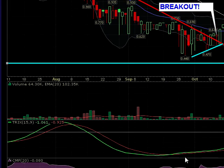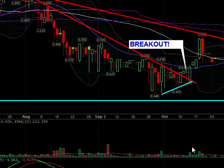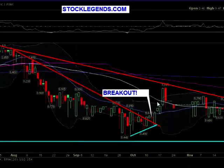Take a look at the TRIX. You can see it's starting to move back up here, and we had some nice volume start to come back in, and we had a nice breakout. The stock ran all the way up to $1, where it continued its downtrend.